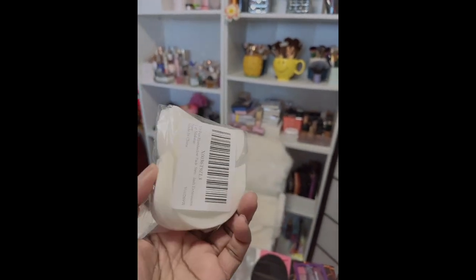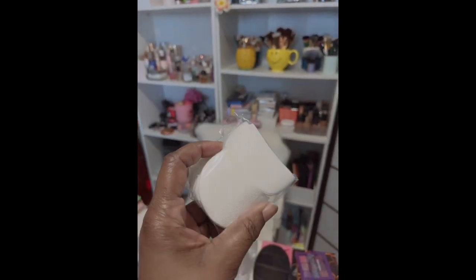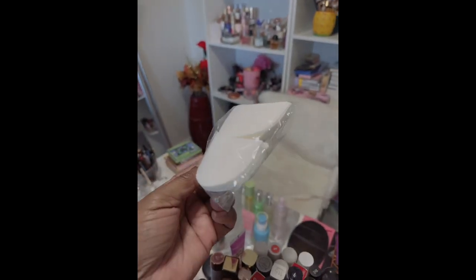And I just got some of these from Amazon. I ordered some of these from Shein at one point, but then I lost it. So I got a whole bunch more from Amazon.